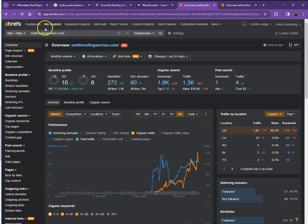We use Ahrefs, so this is actually one of the paid tools that we have for us to see the backend of your website. Let's talk more about the numbers. DR is actually the level of trust that Google has in your website, and then UR would be the strength of your website. Backlinks, on the other hand, are websites that refer back to your website. So they're like shoutouts from different directories like Yellow Pages, Yelp, and the like.